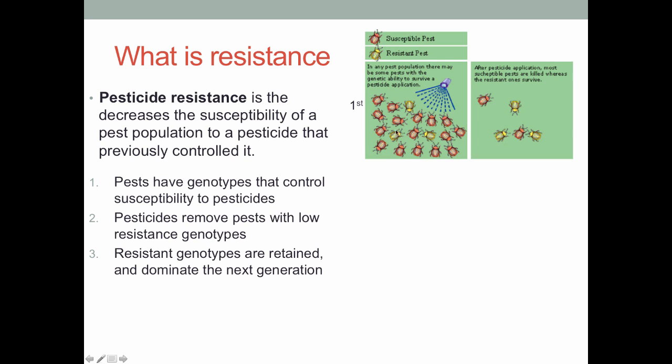Maybe they are 10, 15, 20% less susceptible than the susceptible individuals. But either way, you spray your pesticide, and after the exposure, you end up with a reduced population. There's going to be a handful of susceptibles, those that maybe migrated in, maybe they just were in such a place that they did not encounter the pesticide, or they got a sublethal dose. But either way, you always have some susceptibles survive.